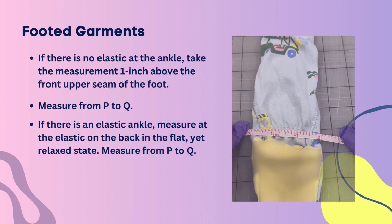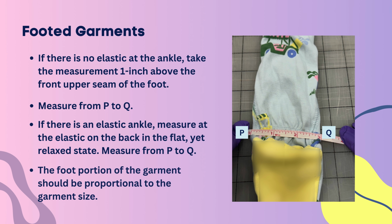If there is an elastic ankle, measure at the elastic on the back of the garment in the flat yet relaxed state. Measure from point P to point Q to obtain the ankle measurement. The foot portion of the garment should be proportional to the garment size.